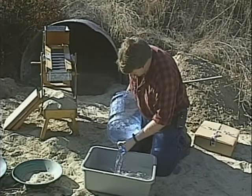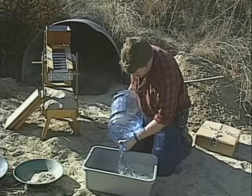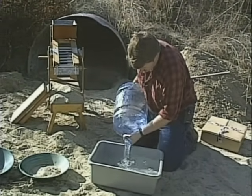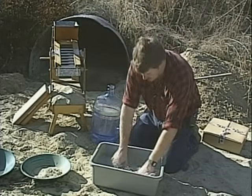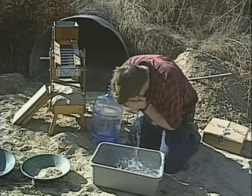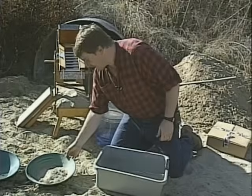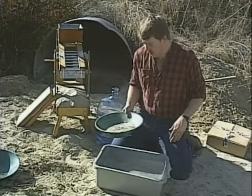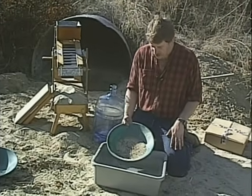All nice and dry. Now, I ain't gonna pour all this in there. I want to save this a little bit back. Whew! Gets hot out here. That's nice. A little bath before you start your panning. Now what I'll do is I'll pan this stuff out in there. I'll give you a little panning instruction too.